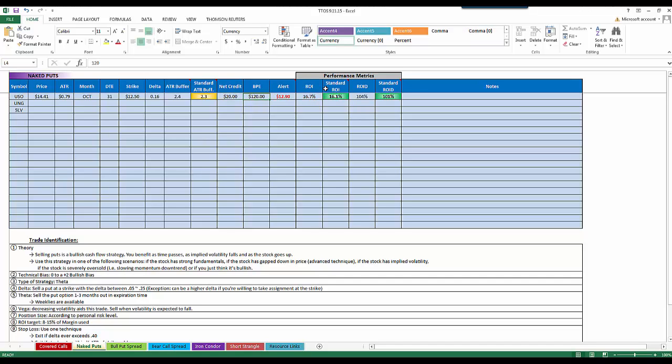So here the ROI is 16.7%. The standard ROI we're looking at above 15 is really good. 5 to 10% is really kind of in the average range. Under 5% on the naked put is the no-go. So this obviously meets our standard there. Now the standard ROID here over 50% is fantastic. USO is a great covered call, naked put, covered call stock. So obviously that's going to fit those parameters.